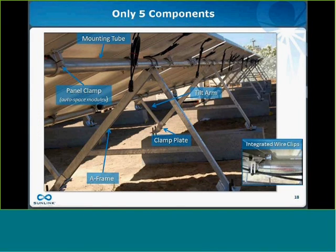So again, this system actually only has 5 components, designed to have a low component count. Those components, as you can see here, are the A-frame, the clamp plate, the tilt arm, the panel mounting tube, and the panel clamps. And then we also have these integrated wire clips which come with the project.